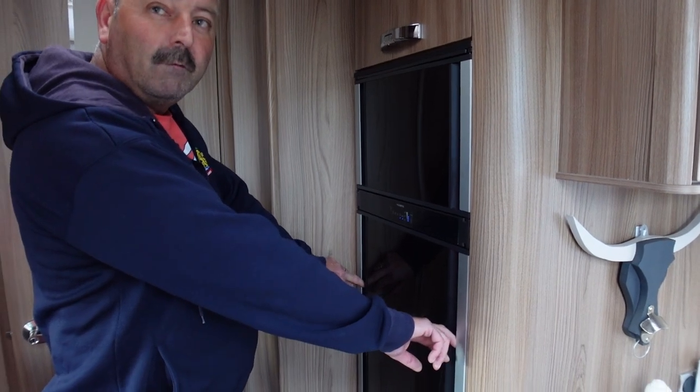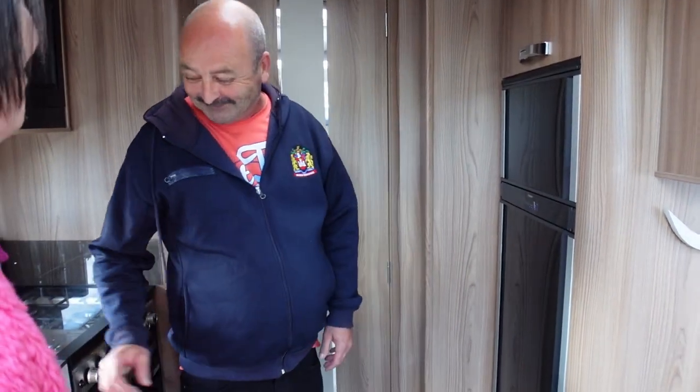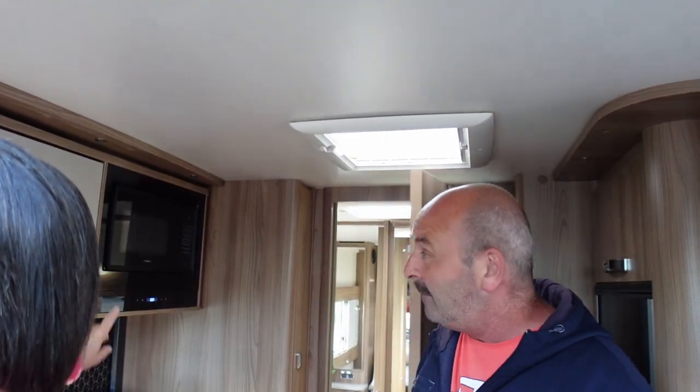I wonder what happens if I lift them both off. Will it fall off? It will. So, yeah. Oh, really? I'll do that. Not taking that risk. And you've got the electric fan in the top. You like the way that it'll flash.